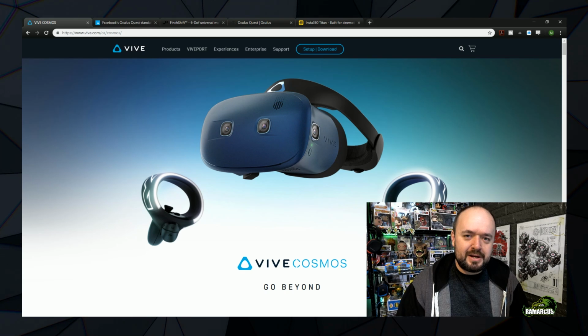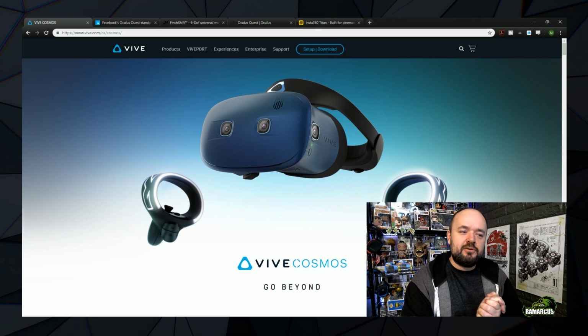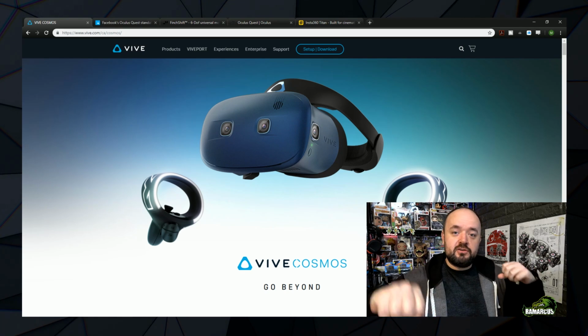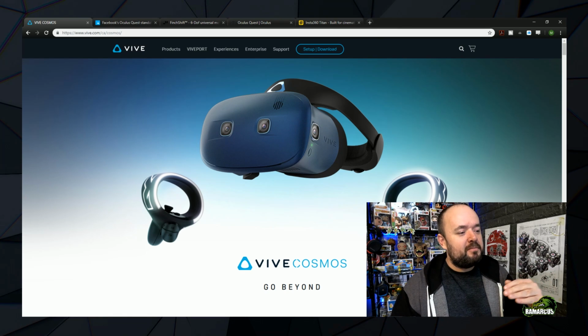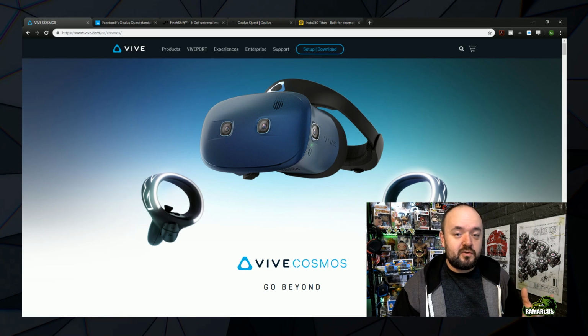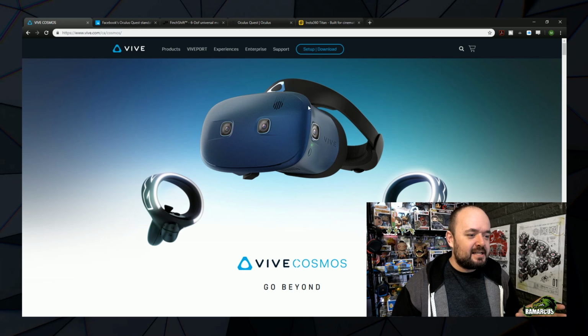If you know, the Oculus Quest is a standalone headset, like the Oculus Go. It has mobile phone internals, it can track 2 controllers, and you can run around your room doing all sorts of VR stuff. So it's a step up from the Oculus Go. It costs twice as much, $400, and we don't know the price of this Vive Cosmos. At the moment, I say standalone, we'll get onto that.